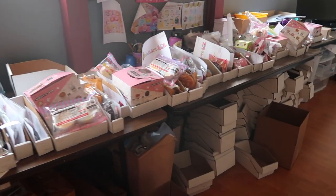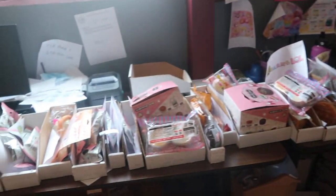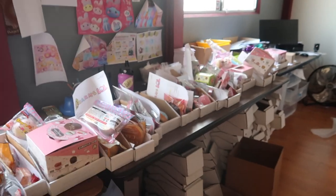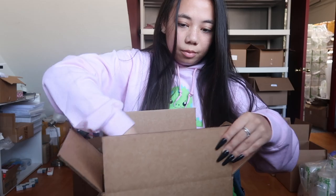This is just an overview of some of the pre-orders I've done. If you can see all the ones on the table, and I still have so many more to do. So I'm gonna pack some orders on camera with you guys. This first order, she ordered a full set of the mini sweets blind bags.